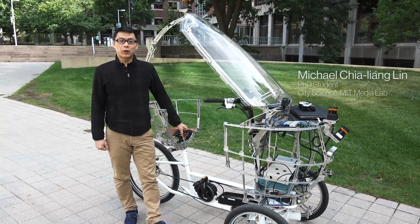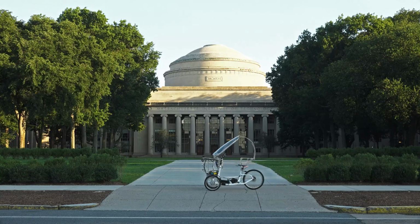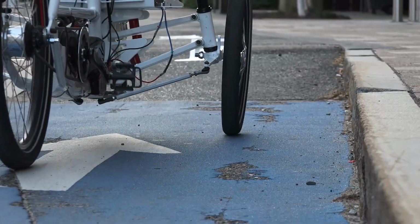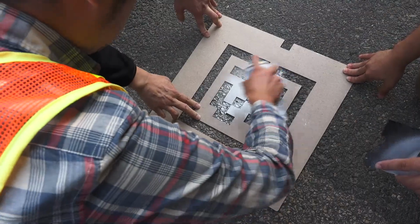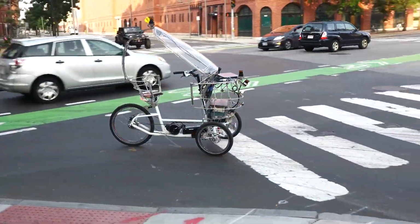So today we've been running real-world testing around MIT campus. We've been testing lane detection on the bike lane or curb detection in various different locations. We can spray paint stencil on the ground that works as a waypoint for an autonomous vehicle to navigate inside the dense urban area.